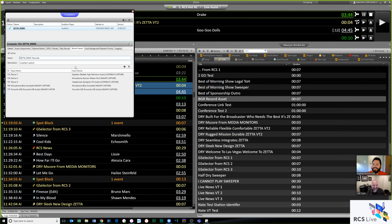Yes, thanks, Jeff. And if you look at the record devices, this is essentially what we're talking about. So you can see I have my USB Focusrite. I got some built-in microphones here as well. These are just recording devices that Zetta can see. So first things first, for the background recorder, we have to define what's recording and what's going on here. So that's where we first define the record inputs.